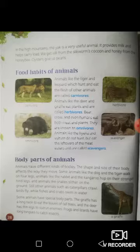Now, let's keep reading. Bear, crow, and even humans eat both meat and plants. Right? You're a human being? Are you sure you're a human being? Do you eat both meat and plants? Yes. What are we called? They are called omnivores. Omnivores. Right? So, what are some examples of omnivores? Bear, crow, and even human beings. We also eat both meat and plants.